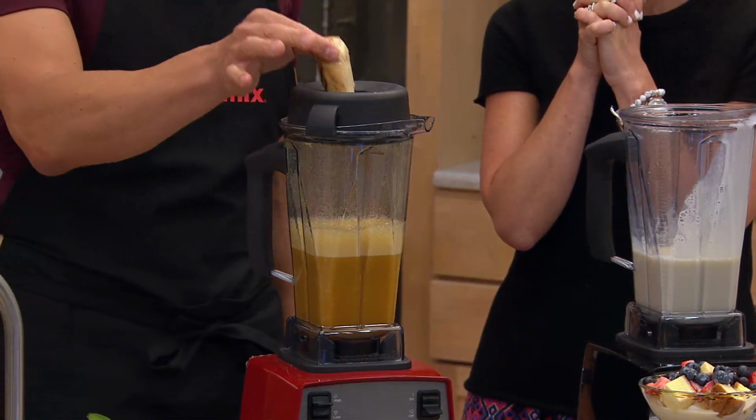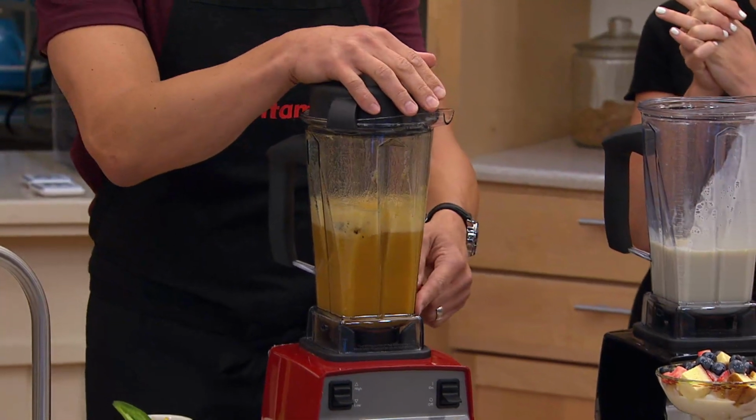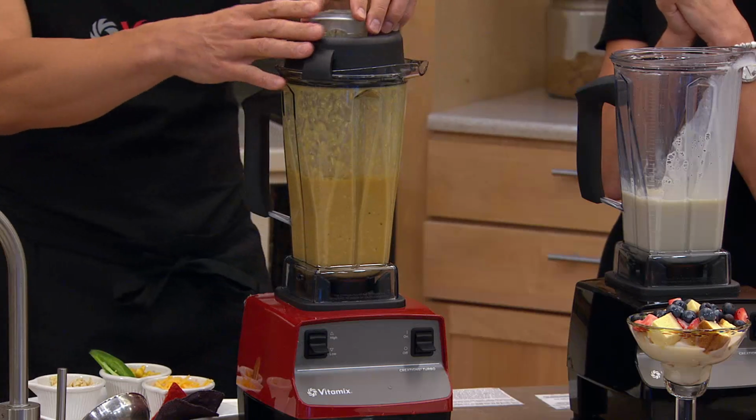I have whole pieces of chicken. I'm just gonna drop these in. Okay, which easily could have been our grilled chicken from the night before. And then what I'm gonna do is I'm gonna put it on low speed. And then I'm just gonna pulse this a little bit. I'm gonna pulse it a little bit because I actually wanna have a little bit of texture, okay? So that's the chicken.